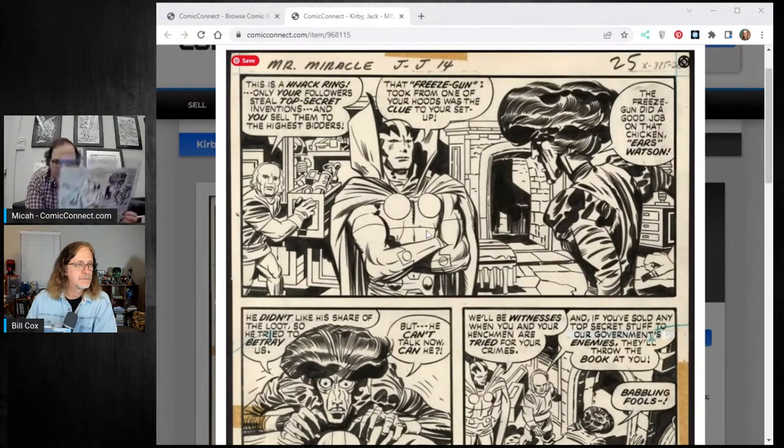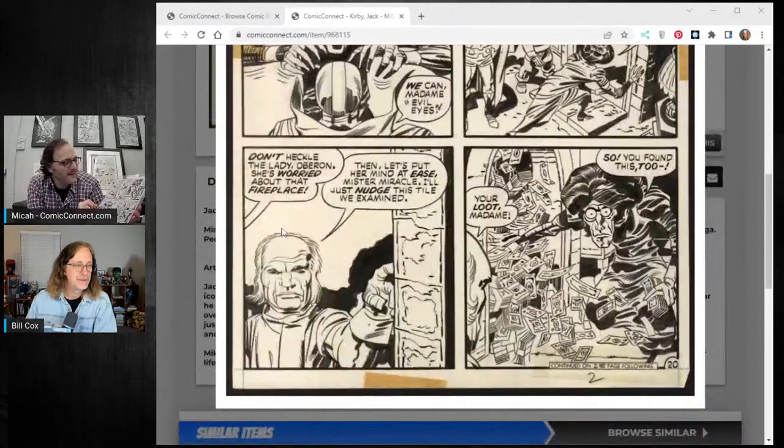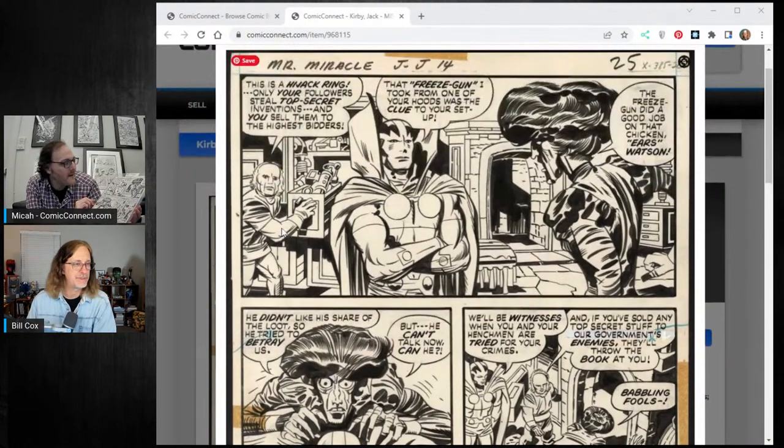And we've talked about this, like, every time I have a 70s Kirby page, but I love me some 70s Kirby. And inks by Mike Royer. As much as I'll defend Vince Colletta, Mike Royer is the perfect Kirby inker. Those inks are so strong, so heavy, but it's perfect for Kirby pencils. It's the closest to what Kirby's pencils look like.